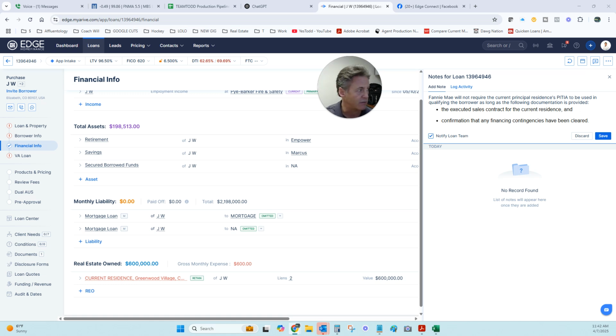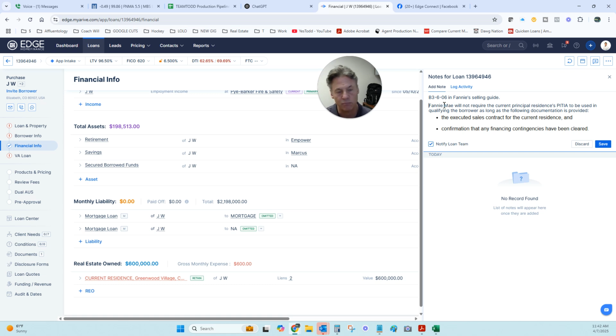And then you want to make sure that you're quoting the actual guideline in here, because then you can get whoever it is to go directly to B3-606 and show them why this is going to work. Then you don't have to fight with them every step of the way, which I've had to do before on the conditional approval, prior to docs, prior to funding, whatever else. They keep coming back with prior to clear to close. It's like they keep pushing it off to the next level because somebody doesn't understand. When you want to get them to understand it right out of the gate, this should do that for you.